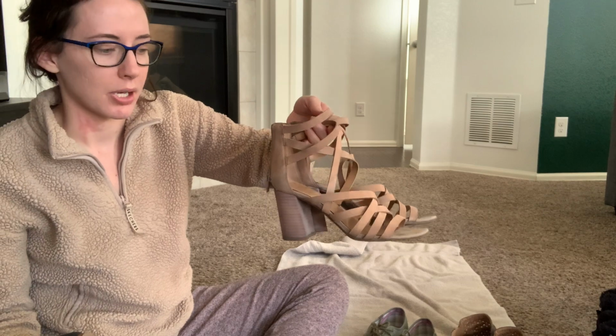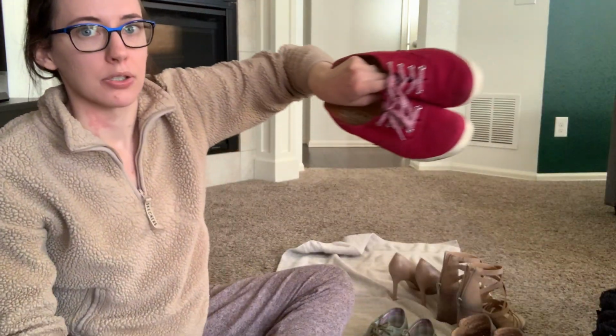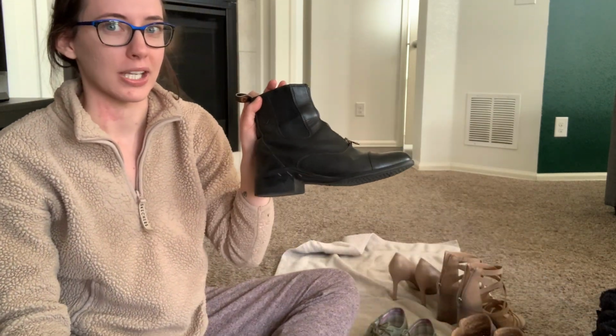So if I wanted a fancier outfit, more feminine, I would do these. If I had to get really dressed up, I would do these. If I wanted something like a flat to go with my slacks or jeans, I would probably do these. If I needed something for fall or winter with my pants, I would do these.